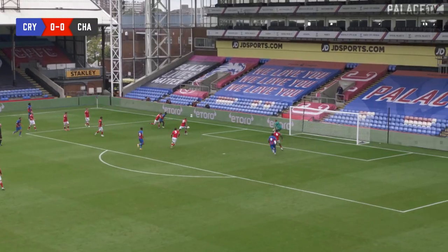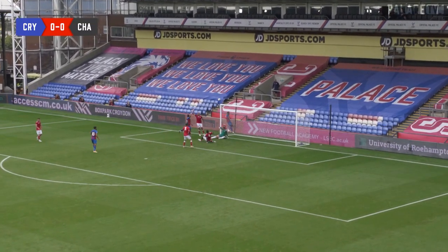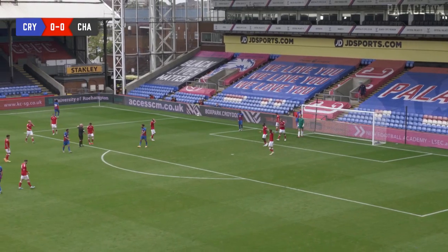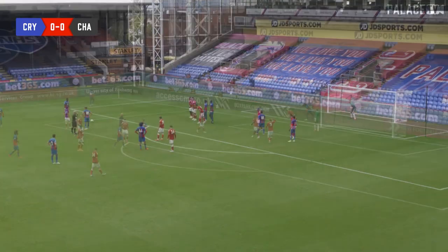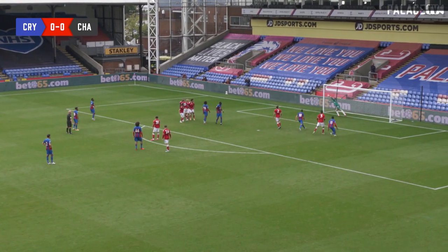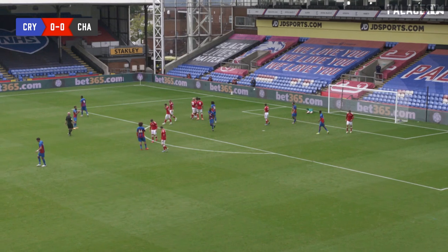Zaha trying to create another opportunity. And he's done just that. Jordan Ayew arriving. And Jordan Ayew with the effort that got a touch on its way behind. It is Ayew, and it's so close to the opener.